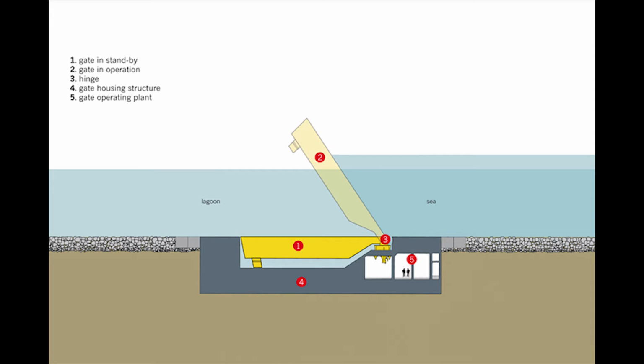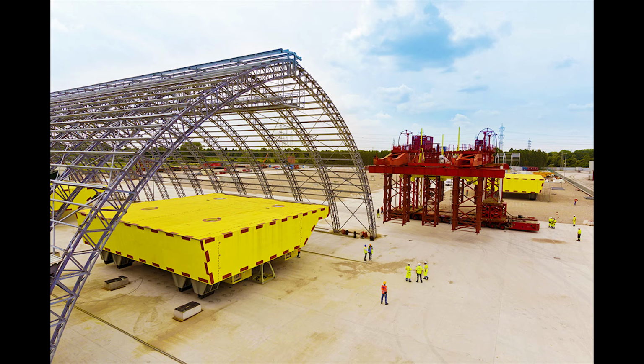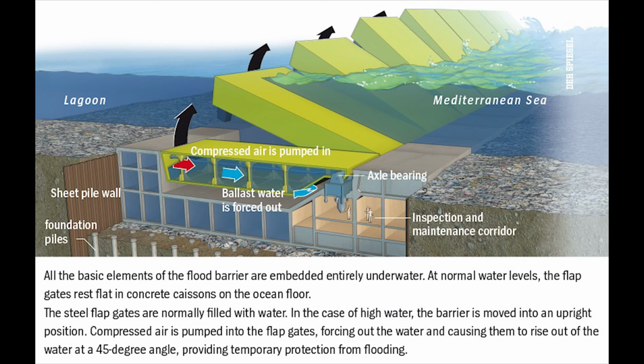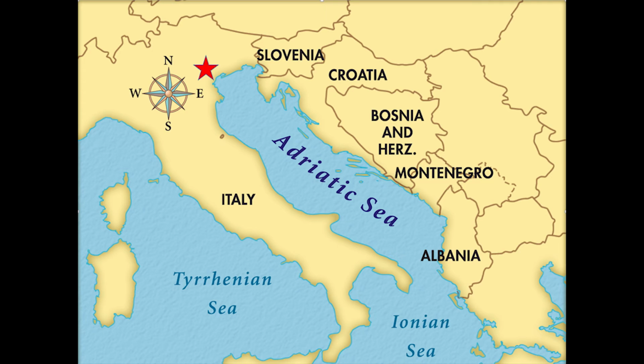The MOSE project is constructed using precast concrete foundations that were placed in the base of the lagoon, and following that, giant yellow hollow gates were attached, and the gates raise and lower simply by filling them with air or water. So when a forecast for a large tide comes, they simply pump them full of air, they rise up because of the buoyant force, and retain the Adriatic Sea from causing additional flooding.